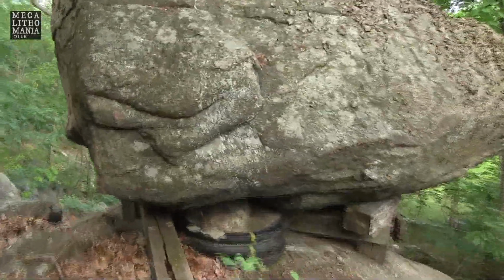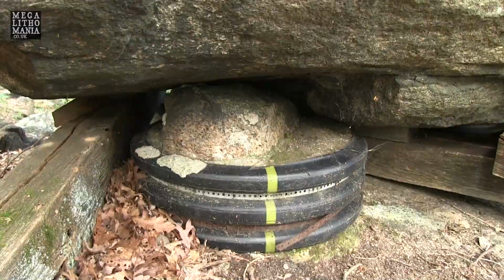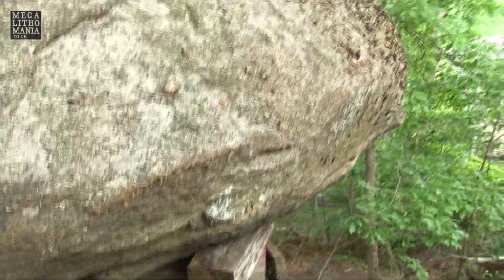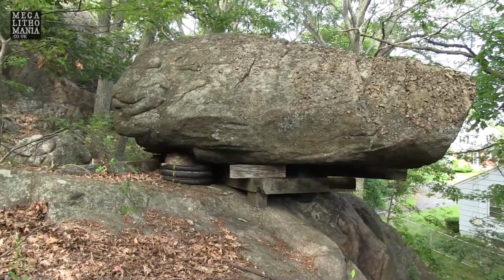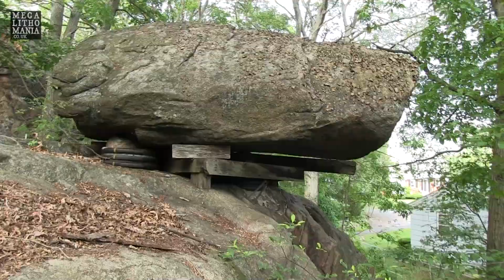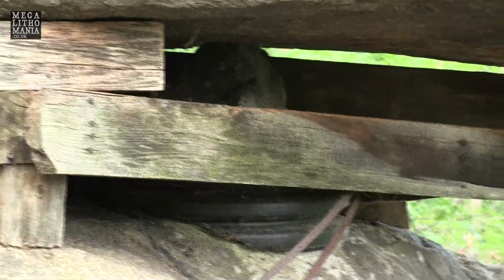So you can just see underneath it here, this is one of the smaller rocks that's holding it up, and they put concrete, some plastic kind of rim around it to keep it there. They've obviously added wood as well, but originally this would have been freestanding. You can actually see that it's hanging off the edge there, oh my god. Just under there on the left, you can see the first small rock it's staying on. Just under there, if you zoom in a little bit, that looks like where the other rock is. You can see it. So that's the second rock that's holding it up.